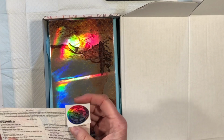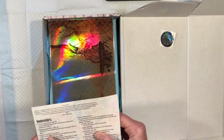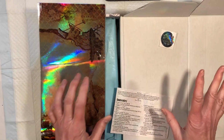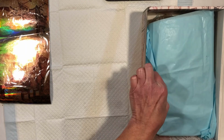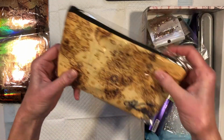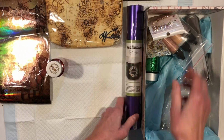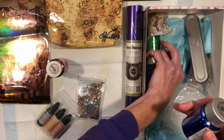All right. Let's take this off. Passport stamp, I'll put that aside. This is our clear cast. Look at that. Tell you what, let's take everything out of the box and we will read what the description on the postcard says. Oh my goodness.